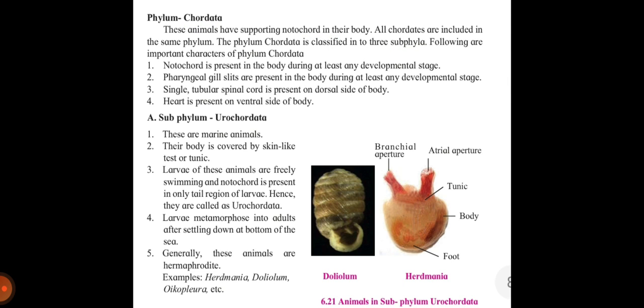So up till now, whatever we have discussed was regarding phyla up to phylum Hemichordata. Now this is the phylum Chordata. Notochord is the very important characteristic of this phylum. Notochord is present in the body during at least any developmental stage. Pharyngeal gill slits are present in the body during at least any developmental stage.